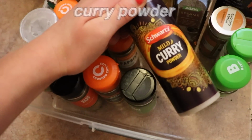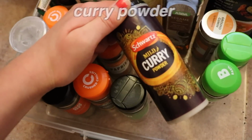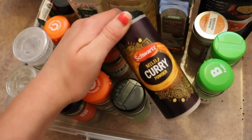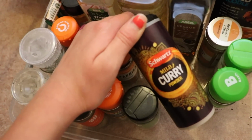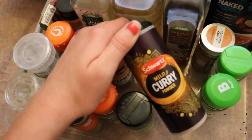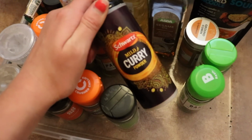Mild curry powder. I was opposed to curry powder before uni, but honestly, it's a lot easier than buying curry paste or doing an actual curry mix with yogurt and spices and lemon and stuff like that. This is just a massive time saver, to be honest.